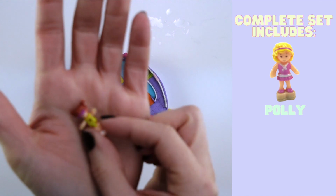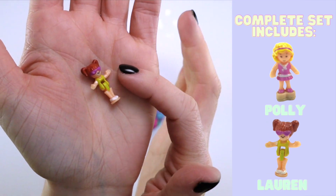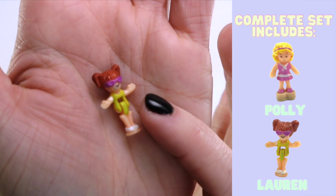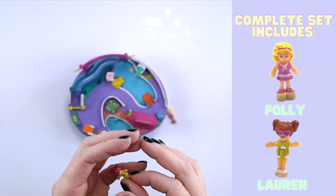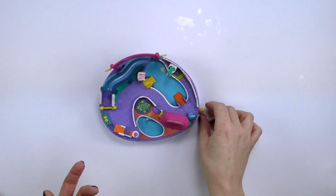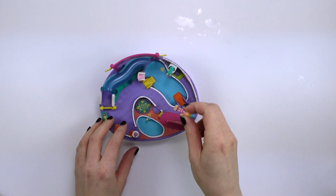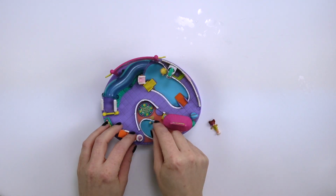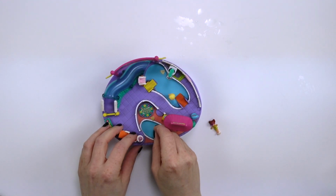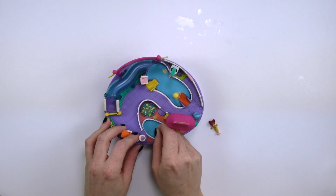Lauren, on the other hand, is a regular style figure. She has a joint in the middle. She's wearing shoes, a green bathing suit, some cute pink sunglasses, and she has red hair up in some pigtails. So here's how it works. Basically, you can start Polly somewhere. Generally, the idea, I think, is you're supposed to start around the heart, and she will move through the playset.